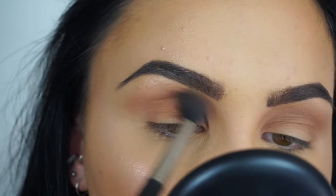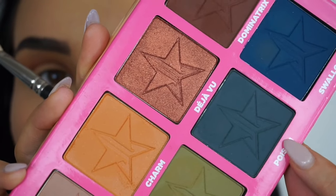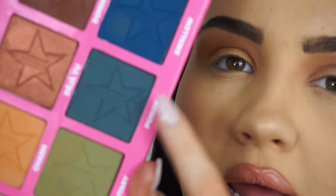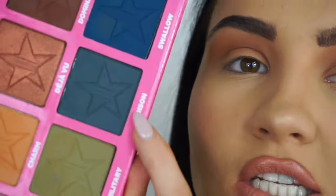So now I'm going to go in with this colour here, which is the shade Poison. Now this was one of the first colours that really intrigued me about this palette. It is a really gorgeous tealy bluey green colour with a hint of grey in it. It looks absolutely gorgeous, and again this is a matte shade. So I'm going to use this. I'm going to pack it all over my lid in a minute, but I am going to buff it into the crease as well.